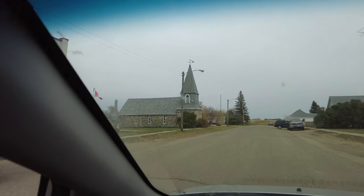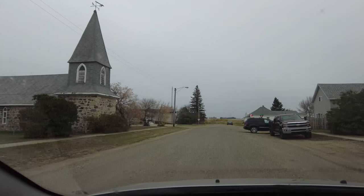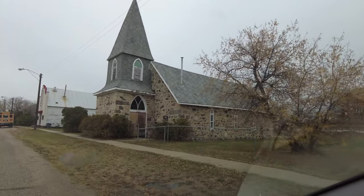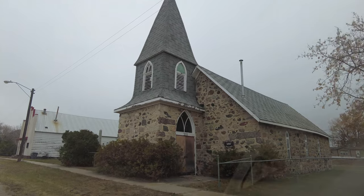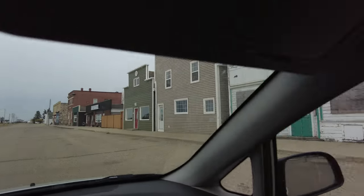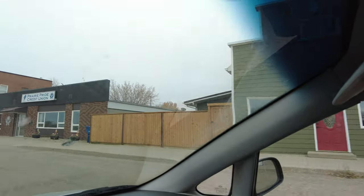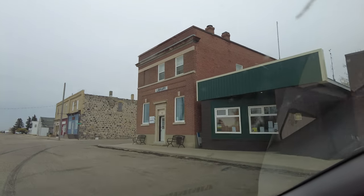So we're just checking out here. This stone church has a date stamp on it of 1897. 1897. Wow. Ooh, that's a neat old building. Wow.